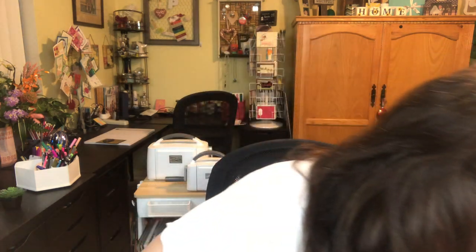And then what else did I get? This is an aroma diffuser. You guys, I hadn't seen these. These are new to me. Let me know if you've seen them. But for a dollar, I thought I'd give it a try. So, very cute.